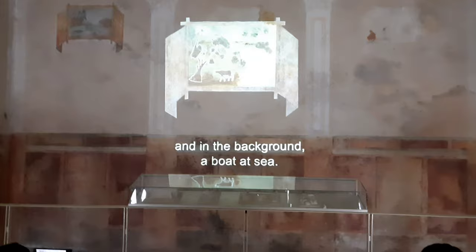Look, goats on a rocky cliff, a cypress tree and shrine. And here, a crocodile slides into the Nile. And this picture, a bull under a big tree in a pasture. And in the background, a boat at sea. And the colors are so vibrant and natural. Paintings like this were rare, even in Rome.